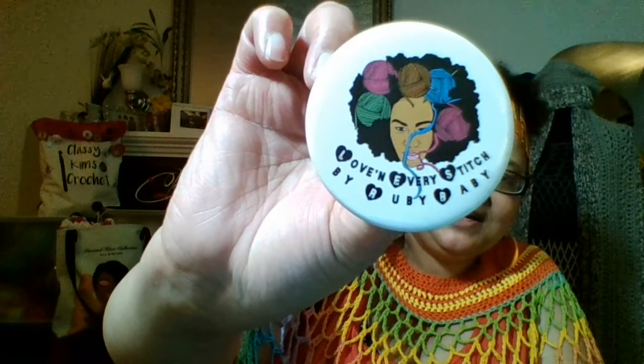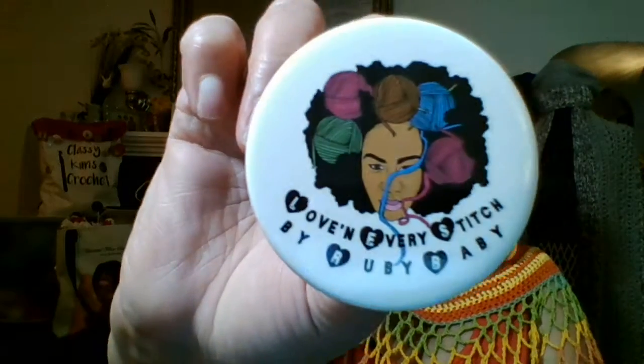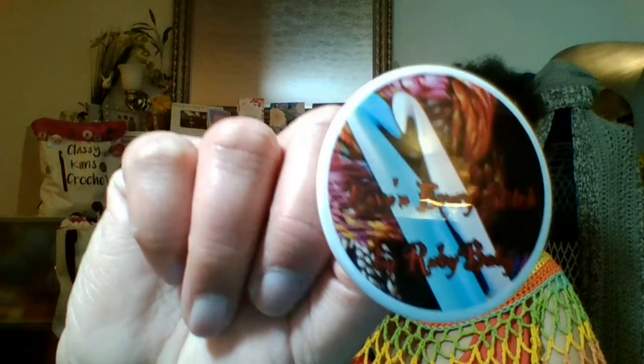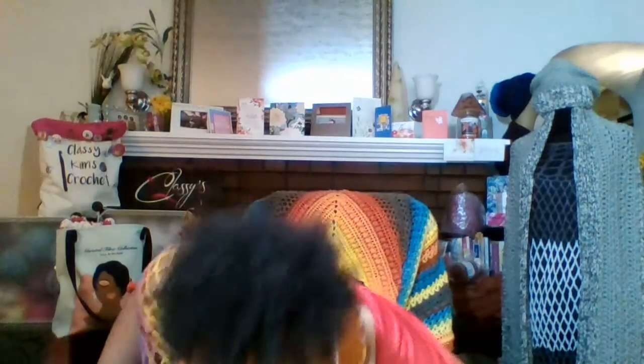This is her button. It's one of her buttons. And it reads, Loving Every Stitch by Ruby Baby. I love that. And I saw it and I was like, would you please send me one of those? This one here. And she did. Thank you so much. I really appreciate you so much for sending that to me. And that, again, you guys, is Angela Wilson, and she is Ruby Baby on YouTube.